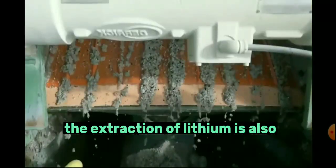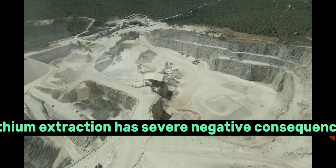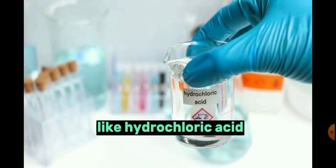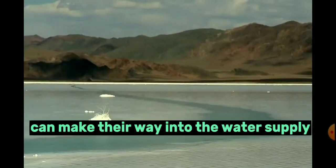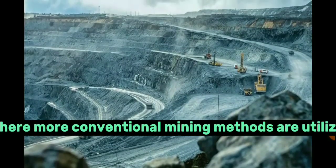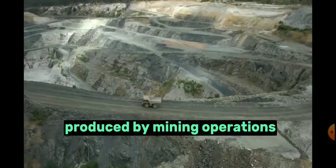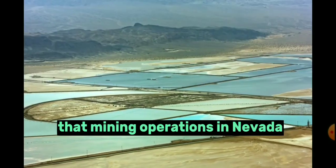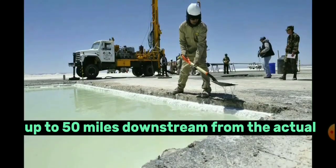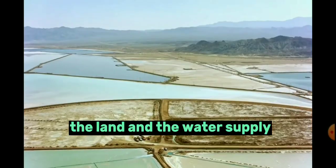The extraction of lithium is also not an environmentally friendly procedure. Lithium extraction has severe negative consequences on the surrounding ecosystem and the water it comes into contact with. Harmful compounds like hydrochloric acid can make their way into the water supply. Even in places like Australia and North America, where more conventional mining methods are utilized, it is challenging to dispose of and manage the chemicals produced by mining operations. Research has shown that mining operations in Nevada can affect fish populations up to 50 miles downstream from the actual mining activity. Mining for lithium results in contamination of the air, the land, and the water supply.